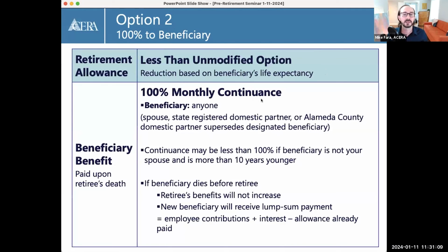Okay. There is another caveat here. If you are naming somebody who is not your spouse and who is more than 10 years younger than you, the IRS actually will limit this benefit, and we may not be able to leave 100% continuance. It might be slightly less, like 95% or 94%. There's a whole table that determines this, and your retirement counselor will talk with you more about that if that's the case for you.